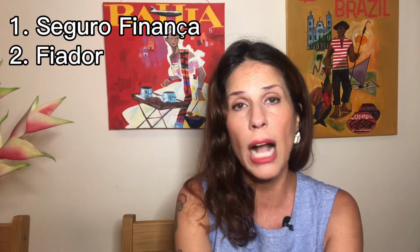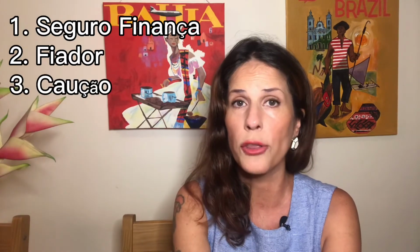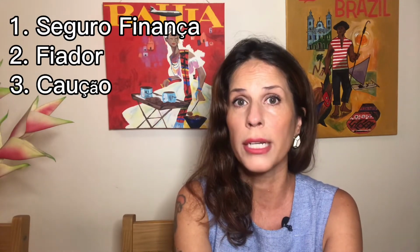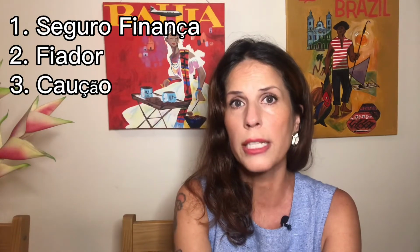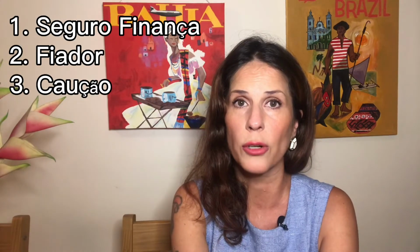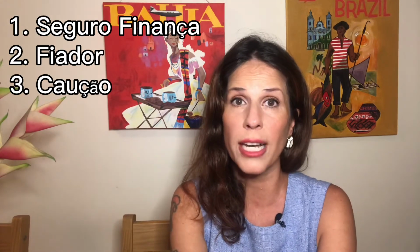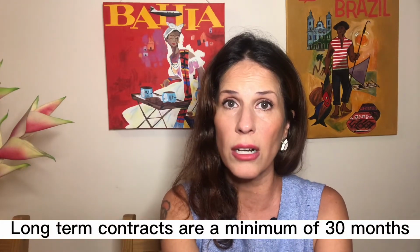And then the third option is a caução, and that's a deposit that is up to 3 months of rent. And they keep this deposit and they should be putting it into a savings account. So at the end of your stay, you get this money back with juros, with more money, with interest. So that might be the most interesting thing. And then also you have to make sure that whoever's renting accepts these options for segurança, security option.